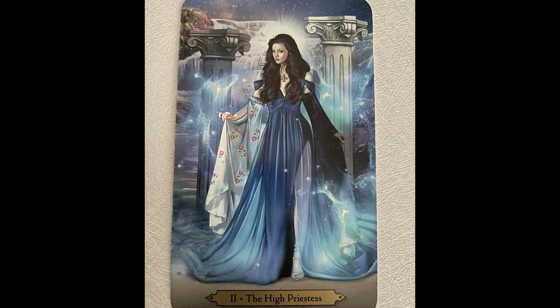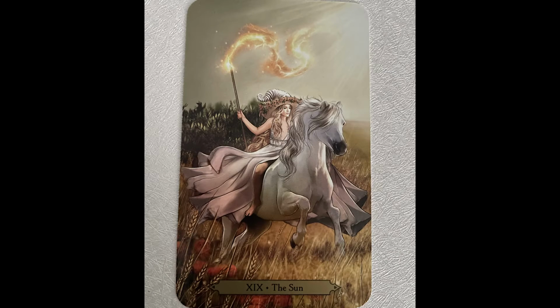So for my favorite cards, first we have the High Priestess. I love her outfit, but I also really love all of the magic that's showing up around her. If you had to sum this card up in one word, it would be mystical. Next, we have the Sun. Normally in the Rider-Waite-Smith depiction of this card, you have a toddler shown on the back of a horse. Here we have a full-grown woman who clearly has a goal that she is heading toward quite confidently.